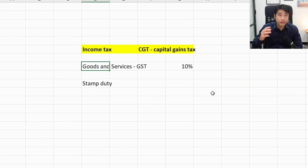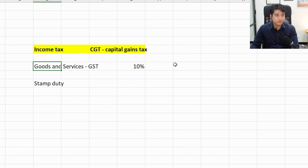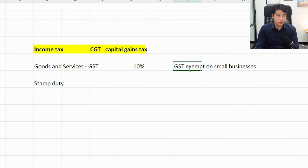So as a result, the great thing about it is GST is exempt. The way the ATO sees this is that they're trying to encourage people to keep the business running. If they keep the business running, they don't care too much about the GST of the business purchase or sale. They just want the business running so they can collect GST when the business keeps going forward for the next 5 to 10 years. So GST is actually exempt on small business sales.